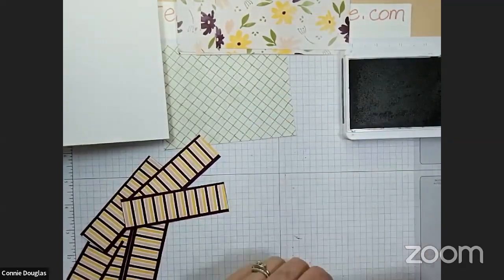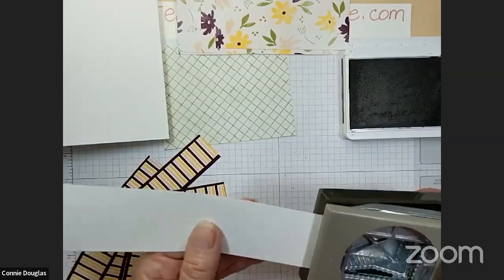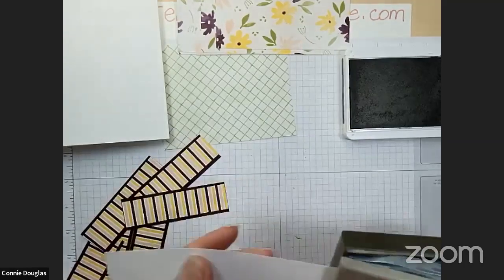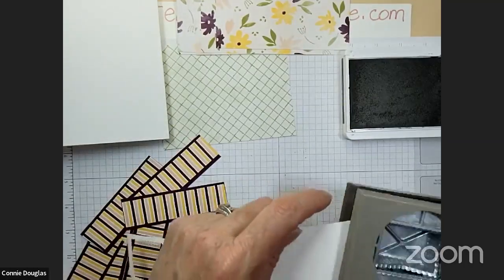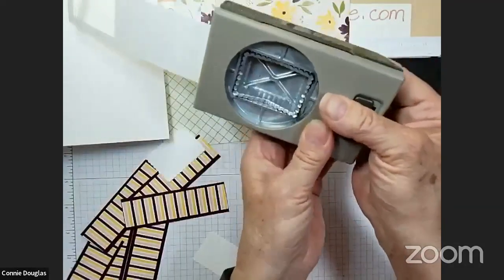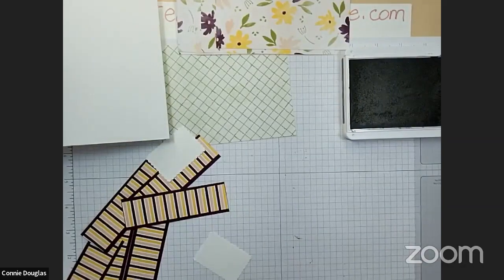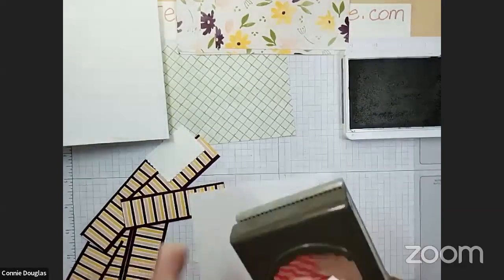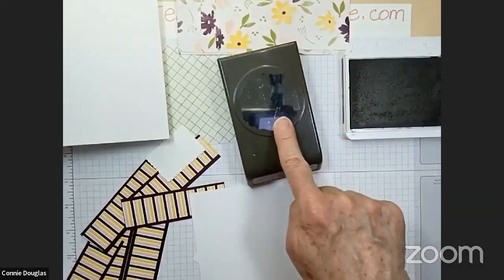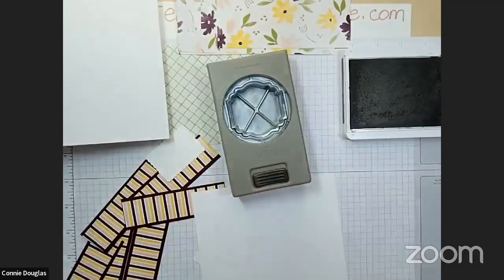Maybe perhaps I will be brave and punch some of these first and see if I can get them lined up okay. I am using the rectangular postage stamp punch, and I have also pulled out, yeah, I've had this guy for very long. I just can't see him very well. I'll turn him over. This one.